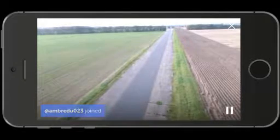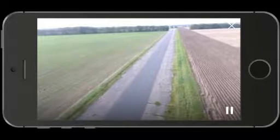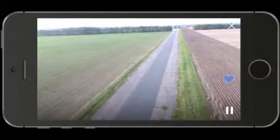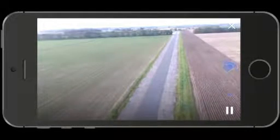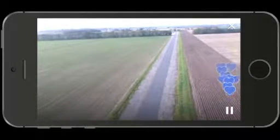Right, up above the disused airfield in Metheringham, Lincolnshire. This is what used to be part of the main runway. It's quite windy here this morning, so I'm not going to take it up too high. Right then. Okay, we'll go this way.